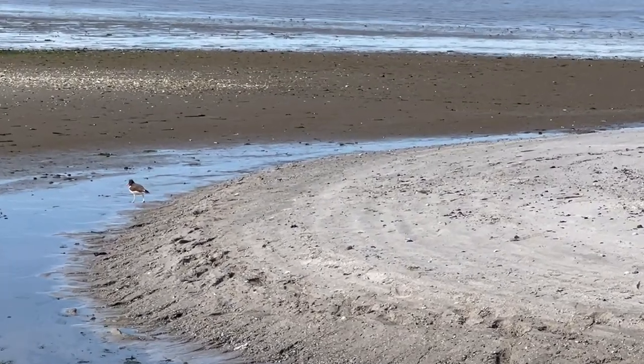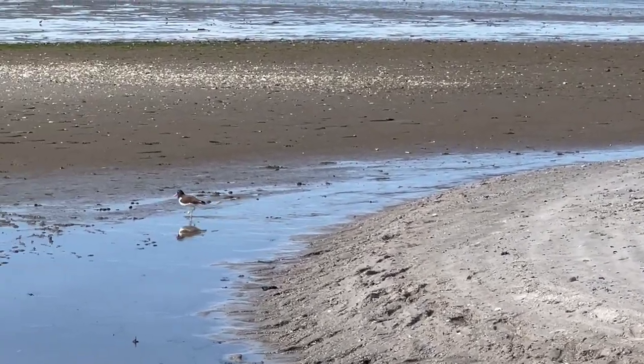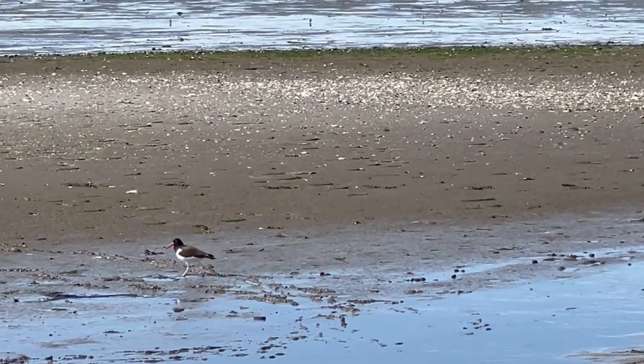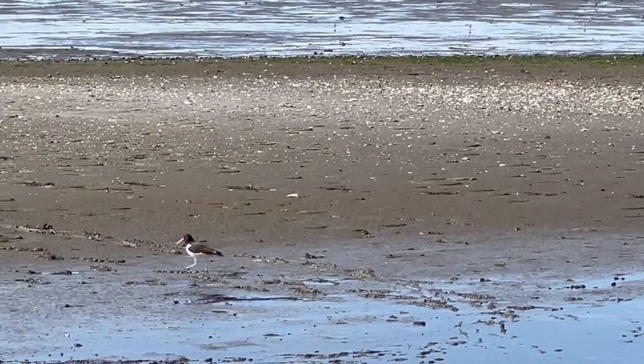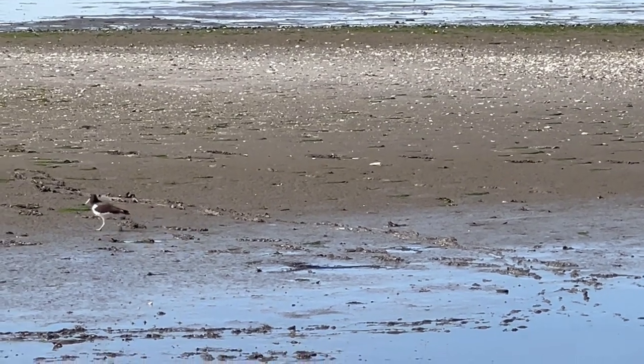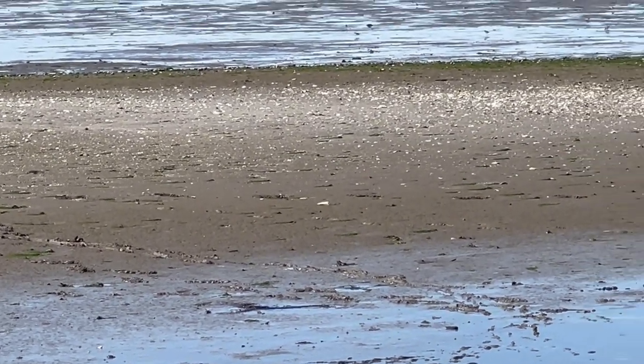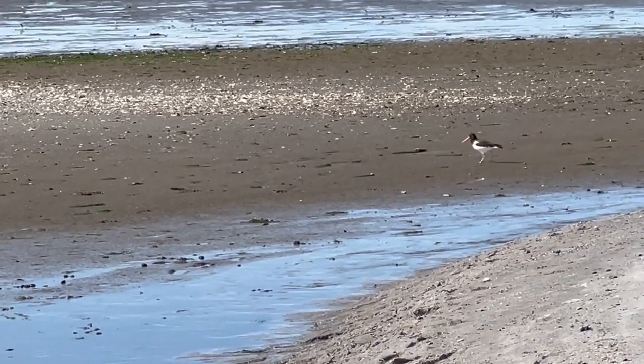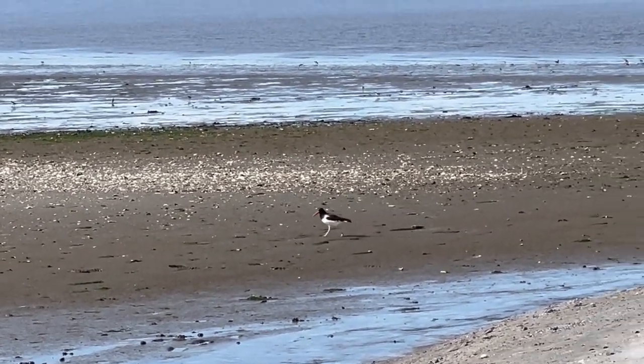Now these birds are supposed to be getting ready to mate here, because they're starting to pair off. They're oystercatchers, I think it is. Those two are paired off. Big old Carnival Cruise Line ship leaving Charleston Harbor. Somebody's going on a vacation.